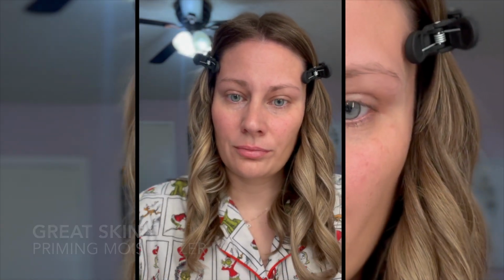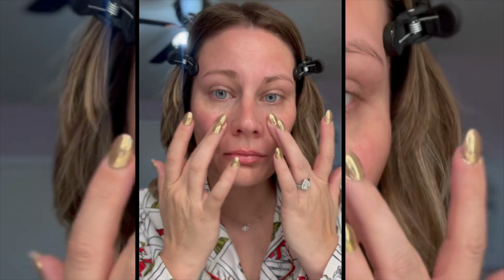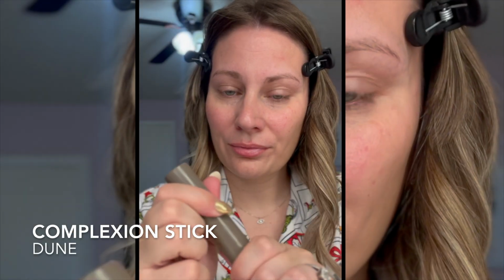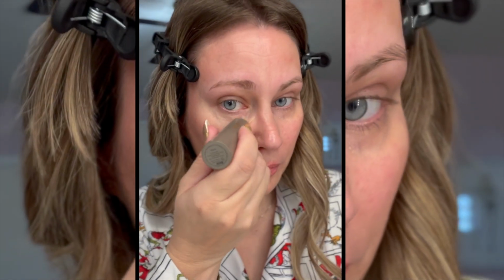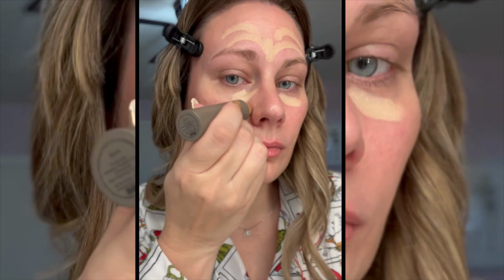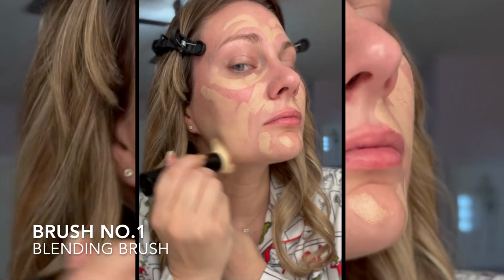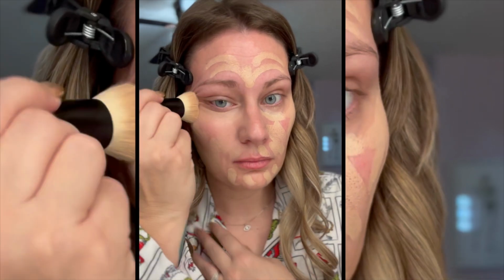You can get any single item for 20% off during this sale, and I wanted to share with you guys a couple of my favorites. I use the complexion stick every single time I do my makeup. It is a concealer and a complexion stick. It gives a nice light, dewy, glowy look to your skin. And for skin that has a little bit of wrinkles, a little bit of texture, I find that it really doesn't cake up in those areas that you don't want it to.